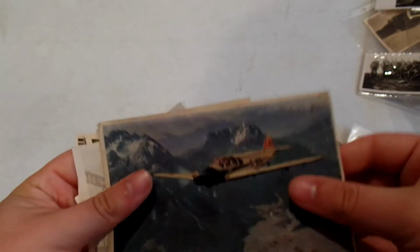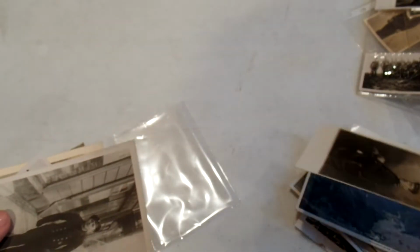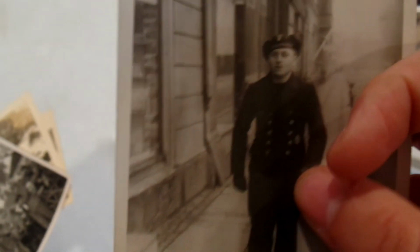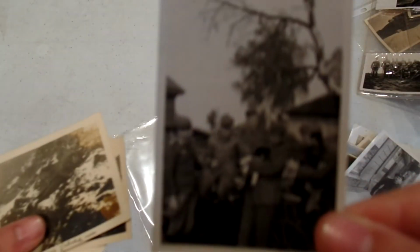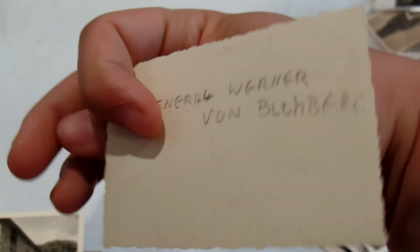Another postcard. This is a World War I postcard, which is really cool. 1915. So I'm looking forward to getting that one translated. We have a Kriegsmarine sailor here. He has the Minesweeper badge on. And hopefully, based on his hat, I should be able to figure out what ship he was on. Got German soldiers with a puppy. Another photo here. Eastern Front, it looks like. Writing, 1941. Soldier receiving communion. I believe this is General von Blumberg. Yeah, Werner von Blomberg. Pretty neat photo.